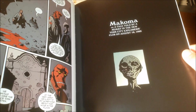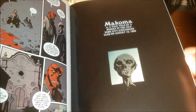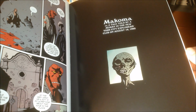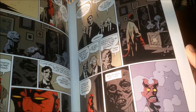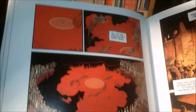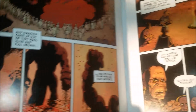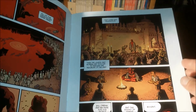It's a lot of Mignola in this book, but the real eye candy, the real surprises, nevertheless, are delivered by Richard Corben. Makoma, or A Tale Told by a Mummy in the New York City Explorers Club on August the 16th, 1993, is a story with a frame story drawn by Mignola, but then we flip to Hellboy in Africa and to a pool of dead crocodiles, out of which our friend Hellboy rises, but he's now called Makoma and is a figure in an African folktale.